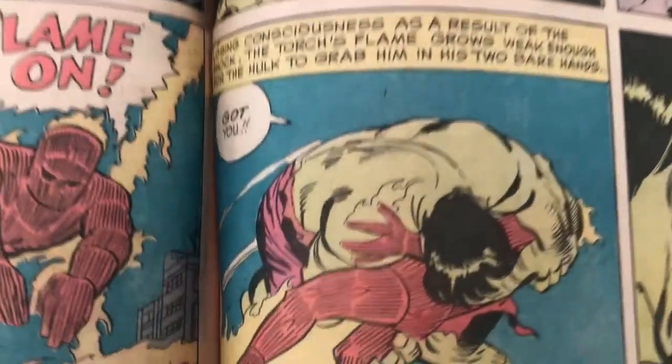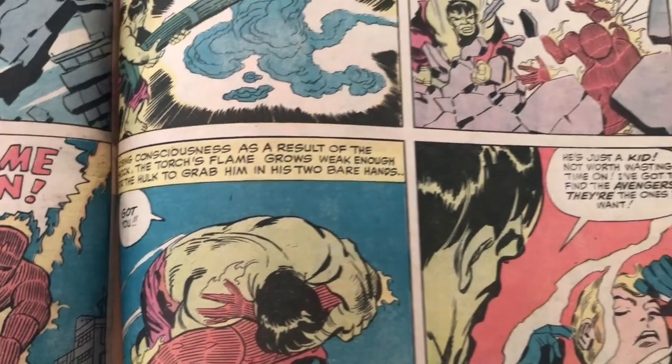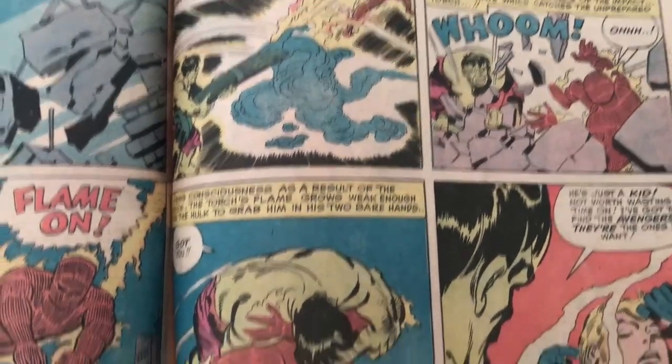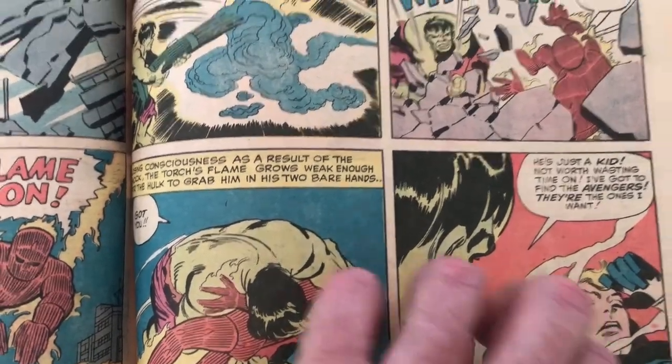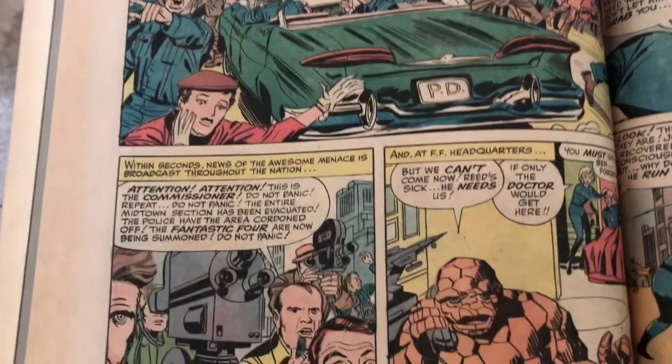Human Torch is the first to show up. And now here's something, even as a kid, look at that right there, he gets smothered, but Hulk doesn't like break him in half. So it's a very gentle smothering. So, I mean, how bad of a rampage could it be if he smothers the Human Torch, but, he's just a kid. So anyways, we've got chaos in the city.